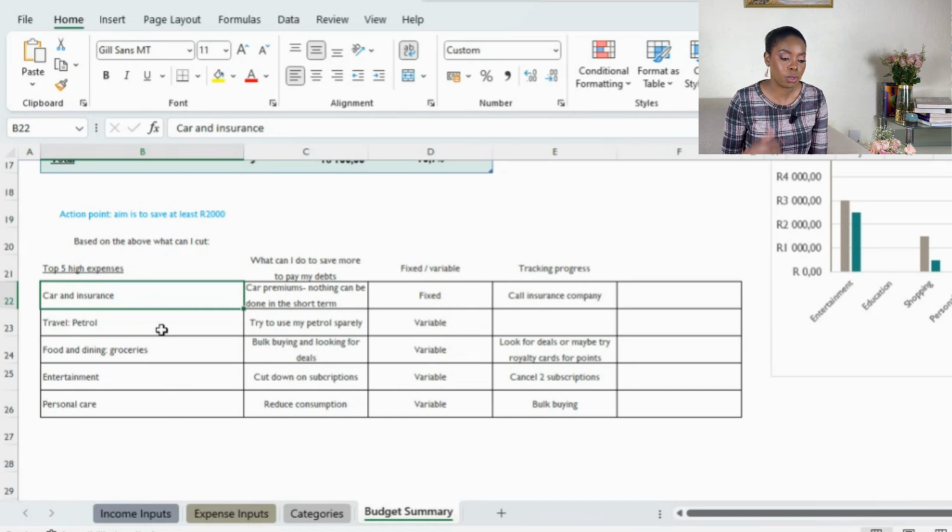And travel, which is my petrol costs. What you can do here is maybe use petrol sparingly. You go to work every single day, so you're going to use petrol for at least 4 weeks. So okay, fine, that's plus minus 2 tanks. And how much will my tank be? I can try to cut out extra activities, but not too much of that, because you also want to have a life outside of work.